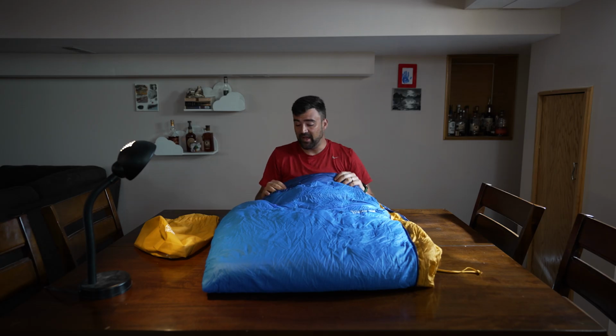I think that the bag looks great, but let's be honest, you're not here to watch me review this sleeping bag in my basement. So let's take it out west to Wyoming in the Beartooth Mountains, get some words from my sister, and roll that B-roll footage from the trip so you can see where we tried this bad boy out. Let's go.